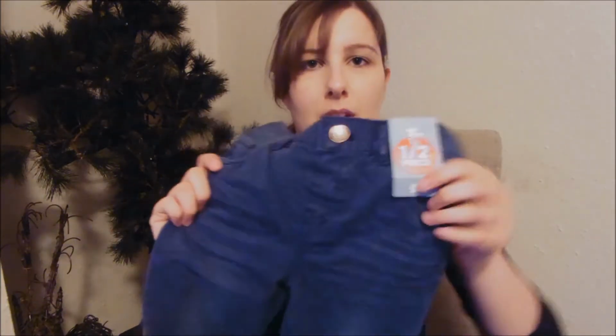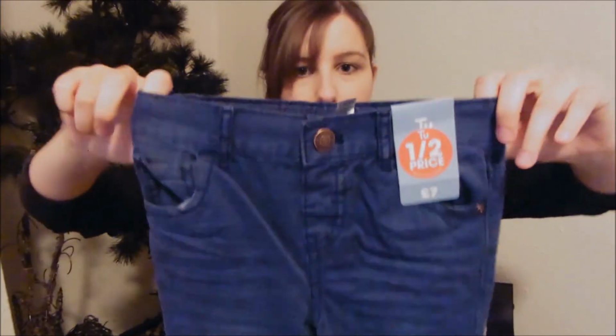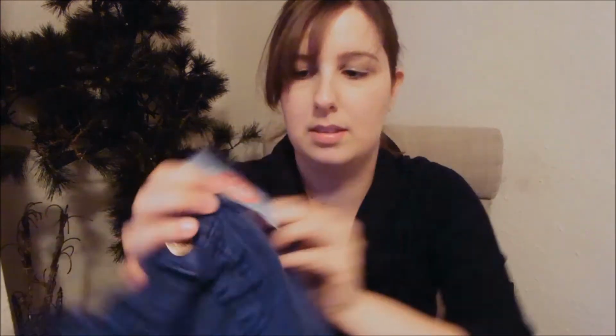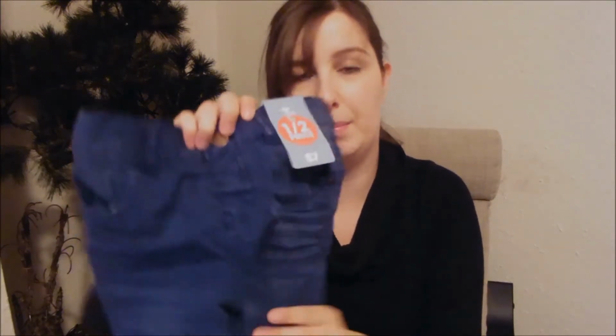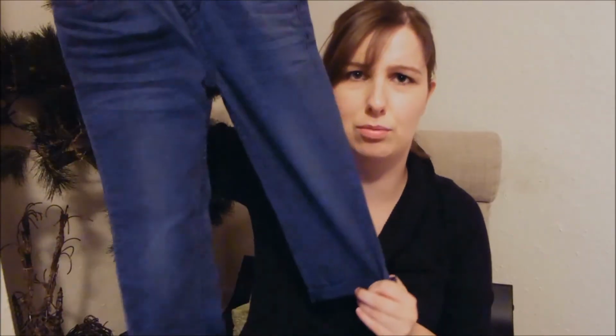Now moving on to the boys, I'm going to start off with Harry first. I bought him from Sainsbury's this nice pair of blue trousers. They were half price, so originally £7 down to £3.50. They look quite long. They are aged 2 to 3, but they just look really long. So I got him them.